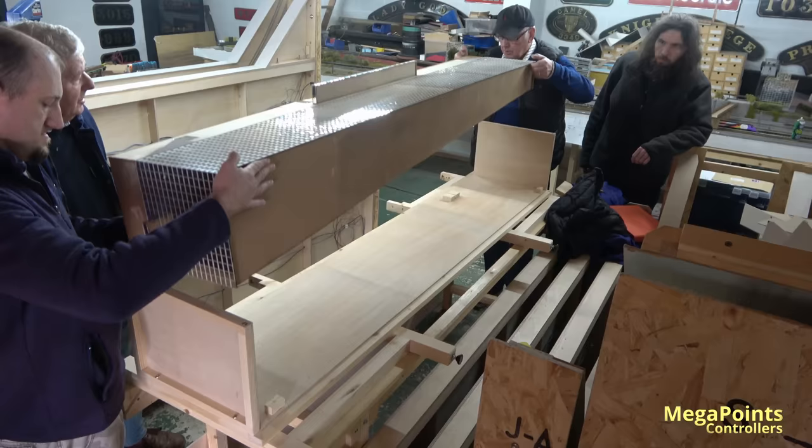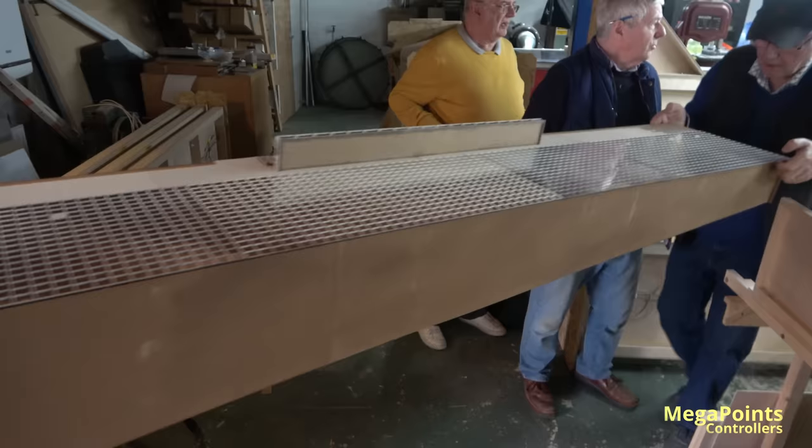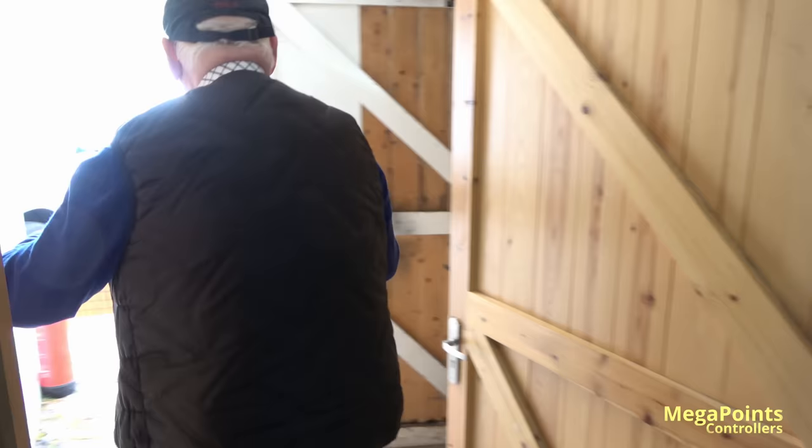Go outside. These can stay in. You don't need to unscrew them. You only need to do one, that then. Yeah. Once it's in, you don't need to undo these screws. Go around there, Paul.